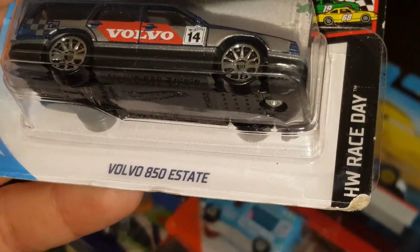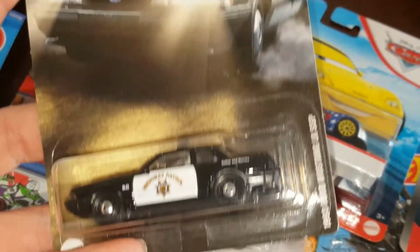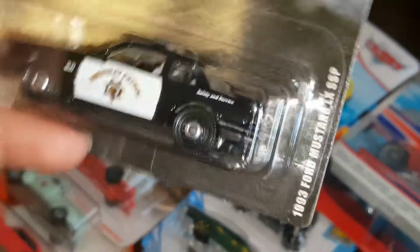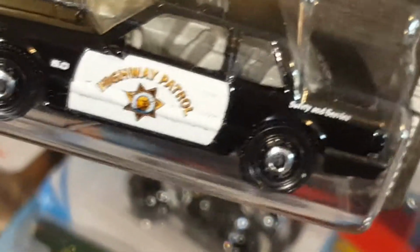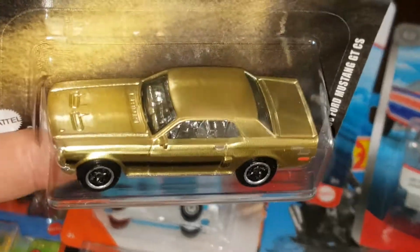So here we got a Volvo 850 Estate. Very cool. Look at that Volvo. And then we got this Matchbox, which we found at Walmart, I think, and it's the new set of the Mustangs. And I only was able to find this one. It's a 93 Ford Mustang LX SSP. Very cool. So we got this one, and then we got this one. I wasn't sure if I already had these, so that's why I only picked up these two, and kind of regret now not getting all of them.